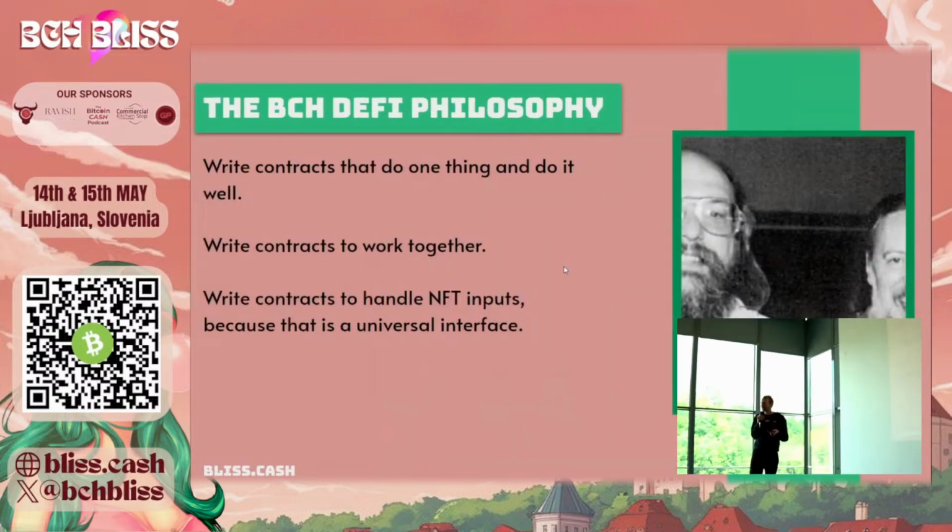So maybe you can adopt this 40-year-old philosophy. Write contracts that do one thing, do it well. Write contracts that work together. Write contracts to handle NFT inputs, because NFT inputs are a universal language in CashScript, or Bitcoin Cash. Mixing those two.